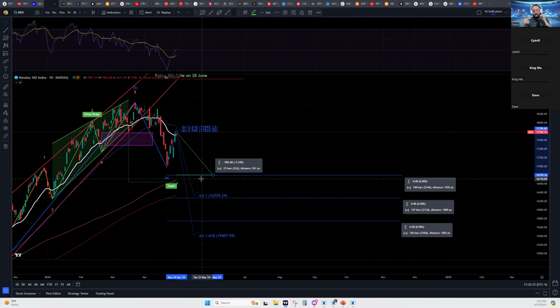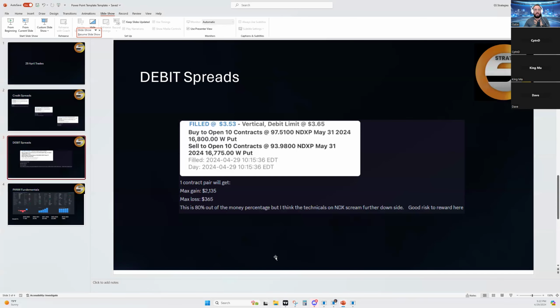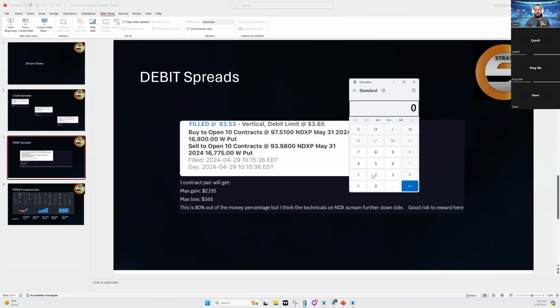So I'll give it basically this week. If I am wrong and the market starts to creep up, I will close it out at a loss, right? But again, it's a debit spread, so the risk isn't crazy. I only risk $365 to make $2,135, but I actually did 10 of them. So 365 times 10 is $3,650. That's what I paid today. But if I'm right, I could make $21,000, right? If I am right.